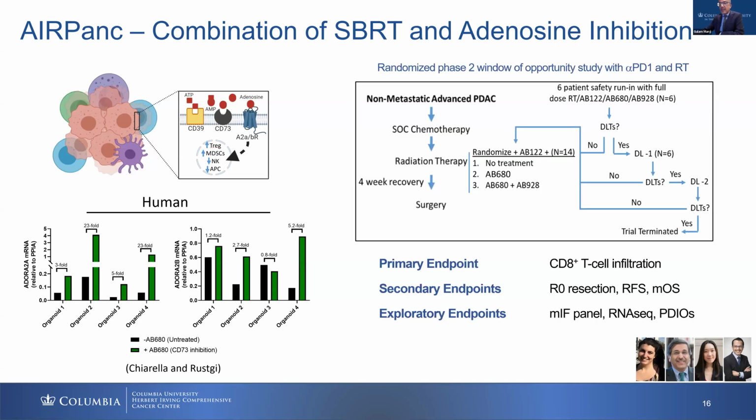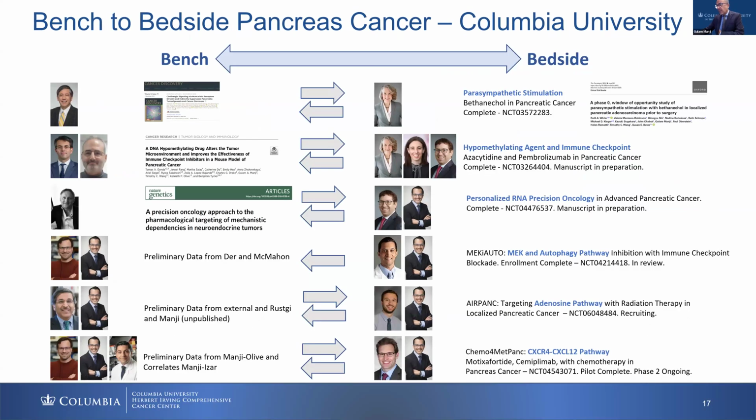Based on this, we designed a randomized clinical trial led by Columbia, where patients who are going to get SBRT following a modified FOLFIRINOX in a neoadjuvant setting will be randomized to get SBRT in combination with anti-PD-1, either alone or with dual inhibition with CD73 and ADORA-2A2B. We've passed the safety signal, and right now we are in the randomized arm of the study. The primary endpoint will be CD8 T cell infiltration. Secondary endpoints will be R0 resection, recurrence-free survival, and overall survival. So at Columbia, this is just a flavor of what we are trying to do.